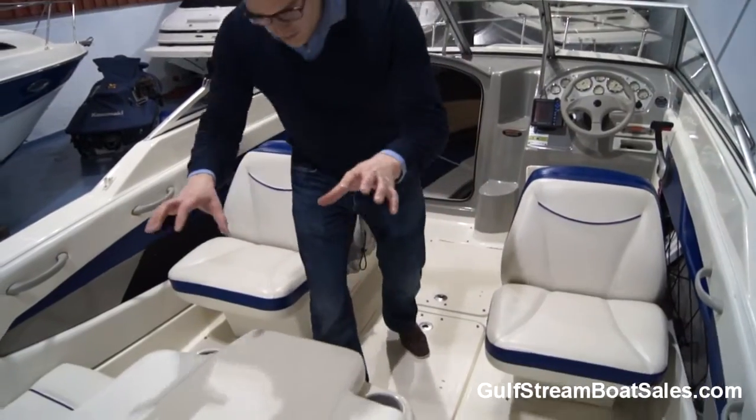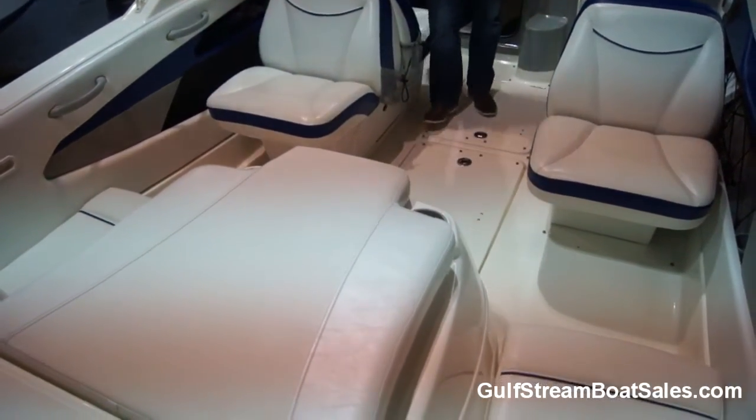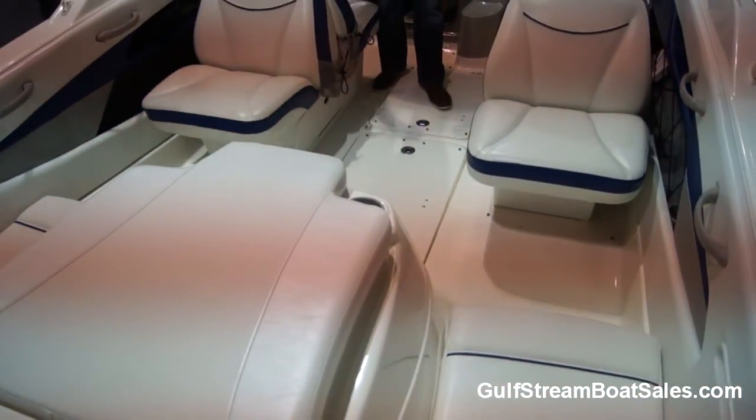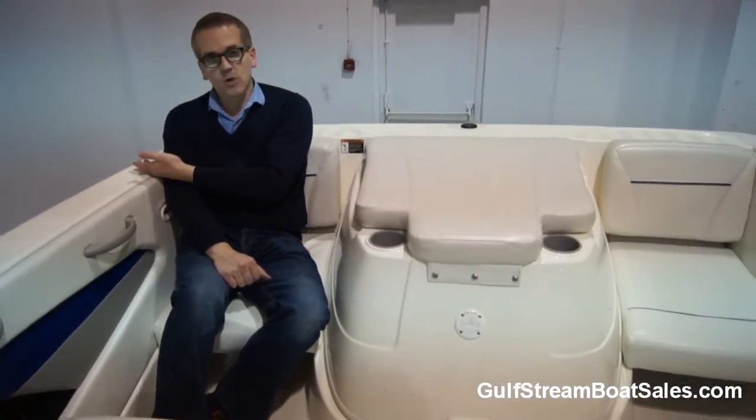We can also remove the cushion from the top of the engine box as well, and that gives a nice flat surface to use as like a picnic table or a preparation area for, you know, preparing bait and stuff if you're fishing. Sitting back here at the transom, you can just see how snug these seats are. So that, you know, the gunnels come up to shoulder height virtually.